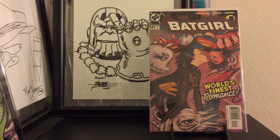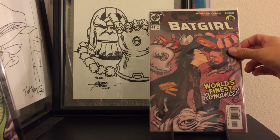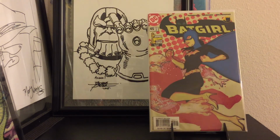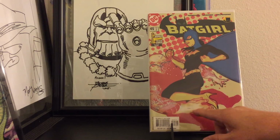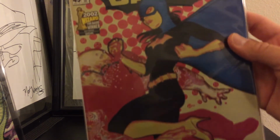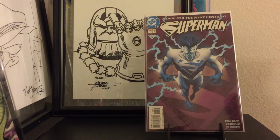Batgirl, number 41. This one gets a little not super pricey, but I thought this was a pretty good pickup as well. This next book I thought was Adam Hughes, but it's not. So Batgirl 45. I forgot the name of this artist. Something Jameson, I think, or Jefferson, but it's a pretty sick art. Like you got like this Japanese looking art thing going on. Batgirl, really sick. Glad to have this one.